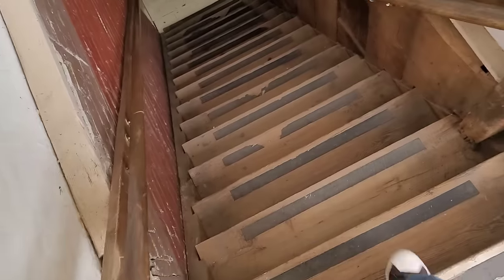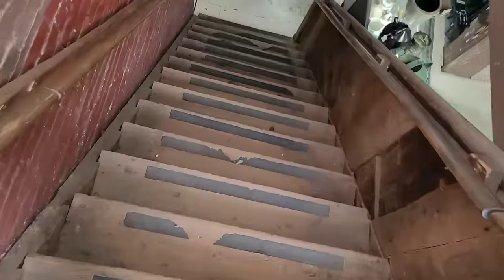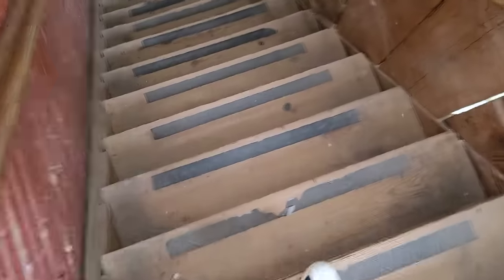Okay. Guys, we're gonna head down these crazy narrow stairs. Well, not narrow, but steep, and check out.